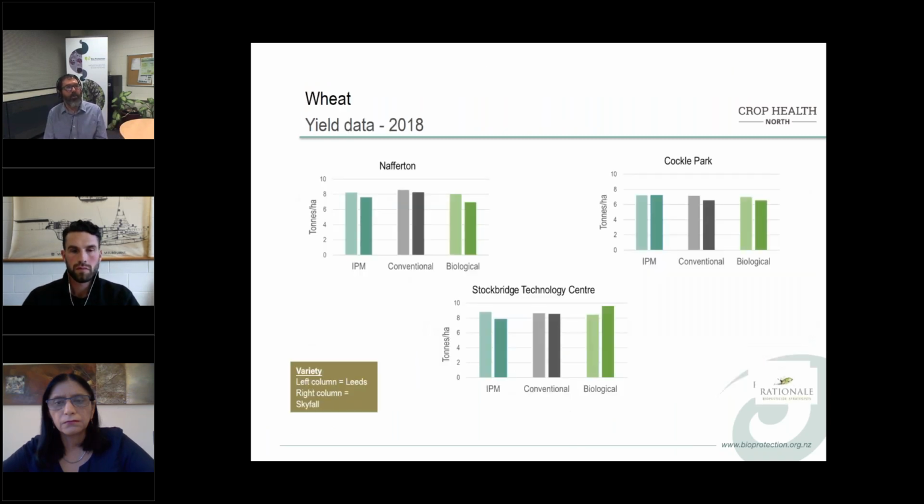What they did, and this has been going a few years, is this is 2 different varieties, which is what the 2 columns are. And this is over 3 sites around England. They've got the conventional, which is basically chemical control, IPM, which is a mix of chemical and biological, and then just biological. And what you can see is they really didn't lose production by going completely biological. Of course, it's a huge risk for a grower to go this way, because it's your money that you're putting at risk. But when it's done at this level, it can work with the right microbes. And these are relatively simple microbial products. This is not complicated stuff.